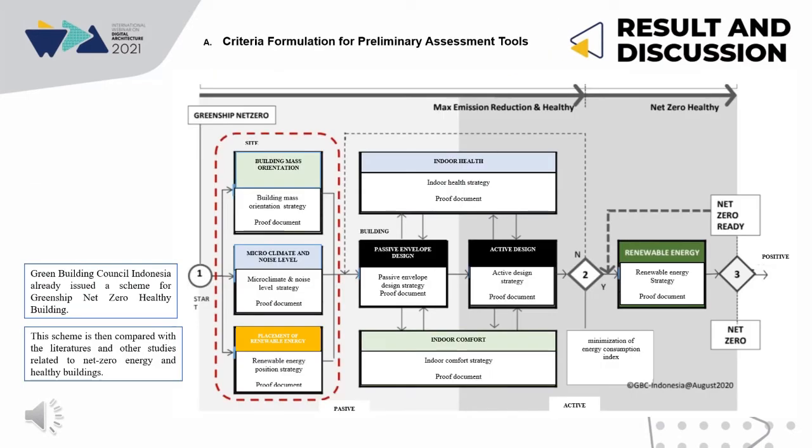For criteria formulation, first we analyze the scheme of Greenship Net Zero Healthy issued by Green Building Council Indonesia. The main points in the scheme are building mass orientation, microclimate and noise level, placement of renewable energy, passive envelope design, active design, indoor health, indoor comfort, and also renewable energy strategy. Then the scheme is compared with the literature and other studies related to net zero energy and healthy buildings.